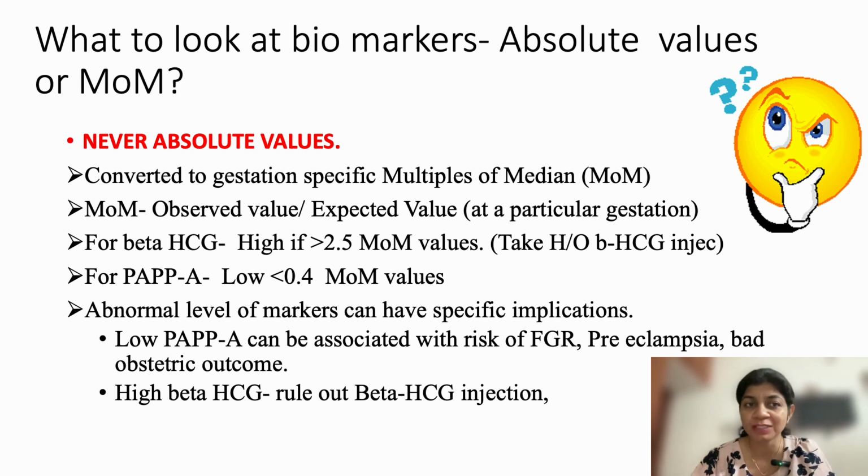For beta HCG, we call it high if it is more than 2.5 MoM, and for PAPP-A, we call it low when the value is less than 0.4 MoM. So the particular level of these hormones is very important. You have to look at these MoM values also, because low PAPP-A can sometimes be associated with risk of FGR, preeclampsia, or bad obstetric outcome, and they need to be followed up in pregnancy for the development of FGR and preeclampsia.